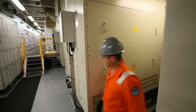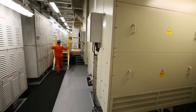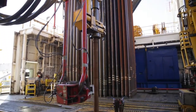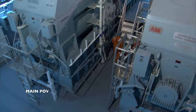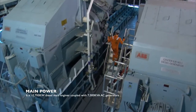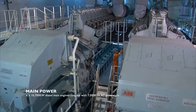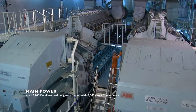All systems on the ship, including those for drilling operations and for propulsion, run off electricity and hydraulics, and that takes a huge amount of power generation. Below deck are six 10,700-horsepower diesel engines, each coupled to 7,000-kilowatt generators. These could provide enough energy to power over 33,000 homes.